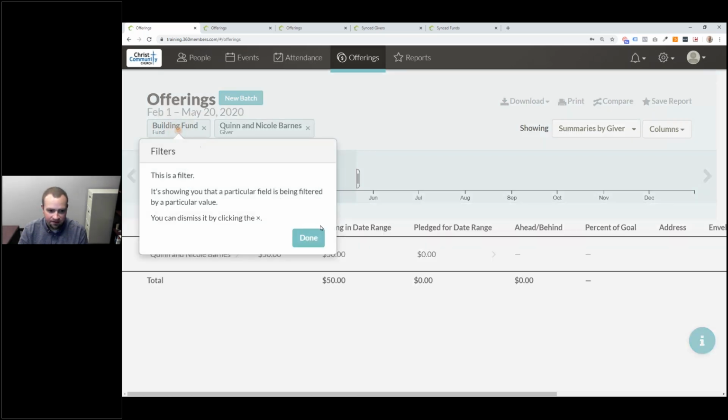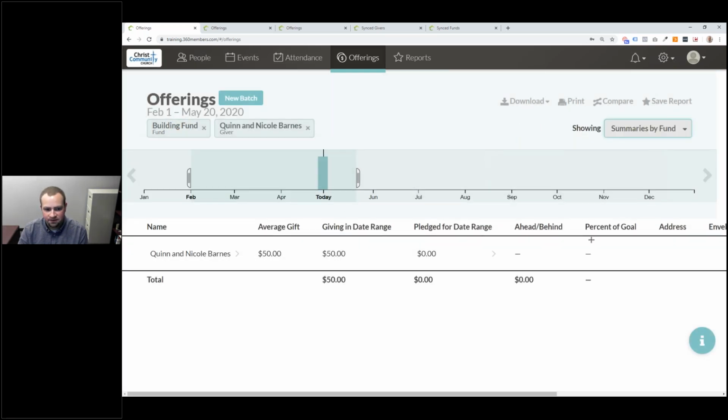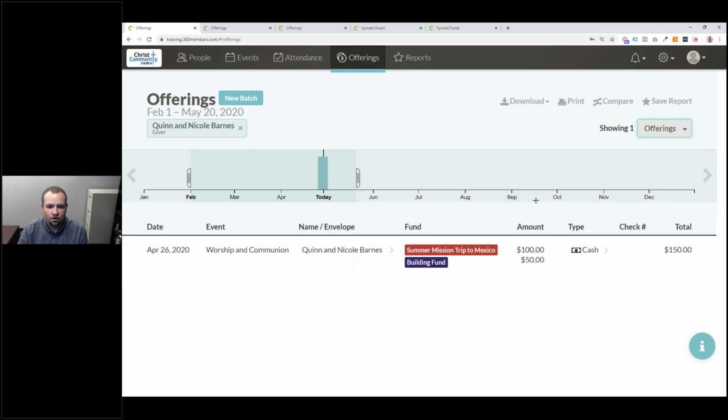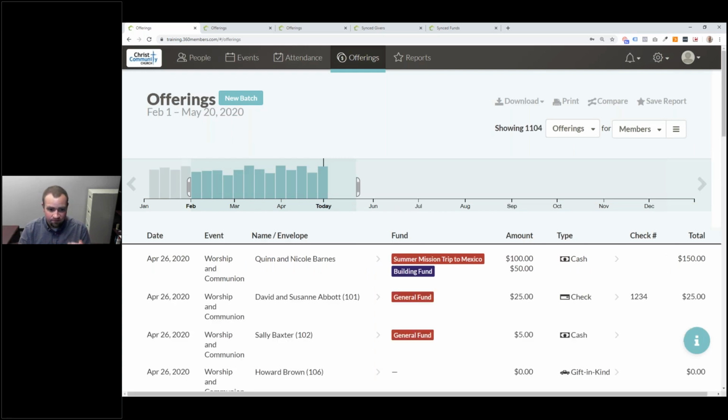You see, there's my beacon telling me that that's a filter. Now I can switch it back and say summaries by fund, and it's still filtered by Quinn and Nicole, and it's still filtered by building fund. I could take off the building fund filters and see what else they've given to. I could even now go into offerings and only show the offerings from Quinn and Nicole. In fact, on this view where you have offerings, you have all of your filters available for you.